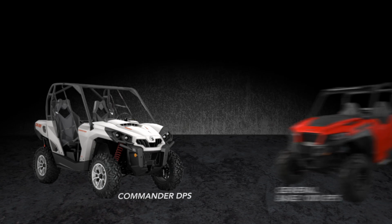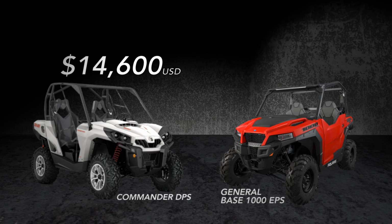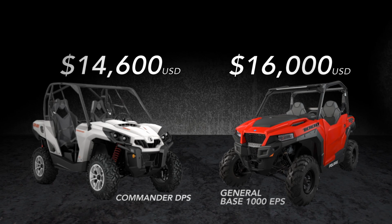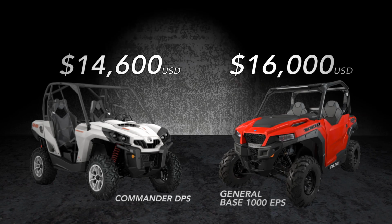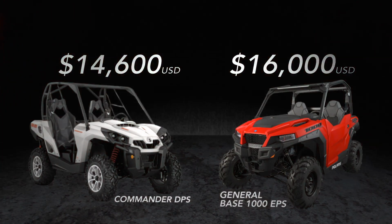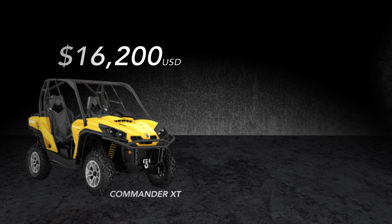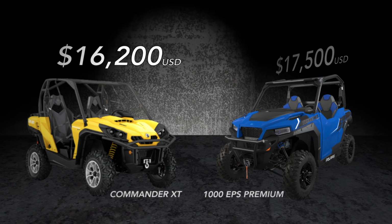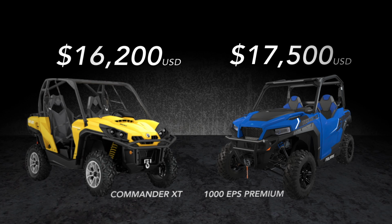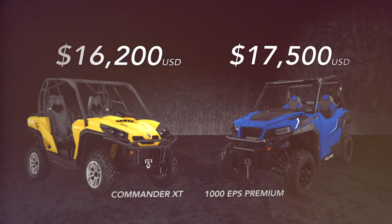The Commander that best competes with the base General is the DPS 1000. It retails for $14,600, which is $1,400 less than the base General. The base General does include doors and 15 more horsepower, but has entry-level tires. If you move to the mid-level models, the two that best compete are Can-Am's 1000 XT at $16,200 and the General 1000 EPS Premium for $17,500, a $1,300 difference. Again, the General includes doors and more ponies.